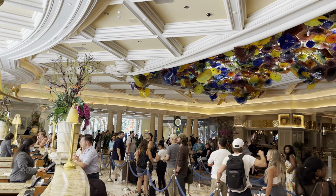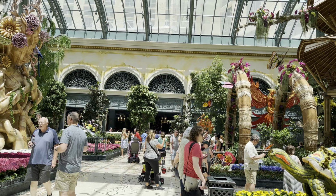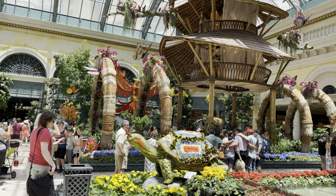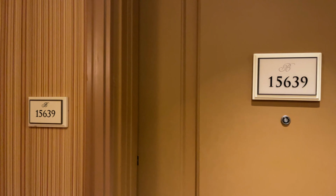On our recent trip to Bellagio, we stayed in a spa tower room. The spa tower is located past the conservatory towards the pools. Once you walk past there, you'll see the bank of elevators to get up to your room. We stayed on the 15th floor in room 15639 in a deluxe king room.